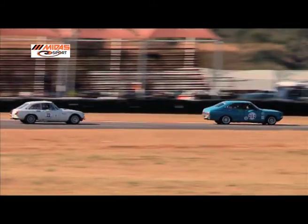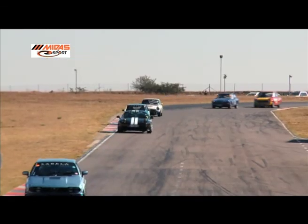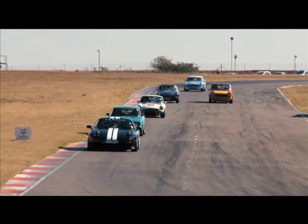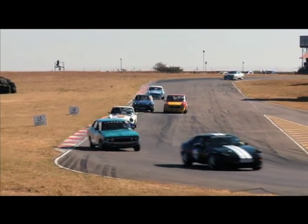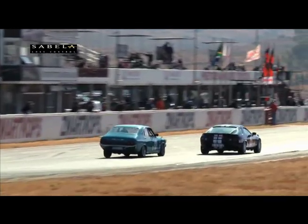The great thing about Mark cars is that if the handicap is worked out correctly, all the cars should be heading to the finish line at roughly the same time on the final lap. So rather than the field spreading out during the race, they get closer, and this really makes for great racing.